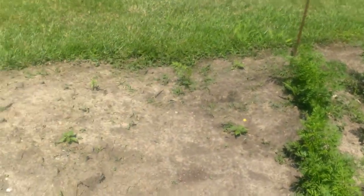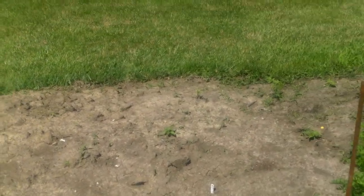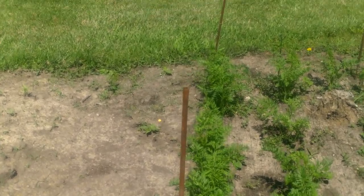Forward to those. This will be my hot pepper area. Way behind, so I don't know what I'm going to get out of these this year. I need to do a better job of starting these indoor.